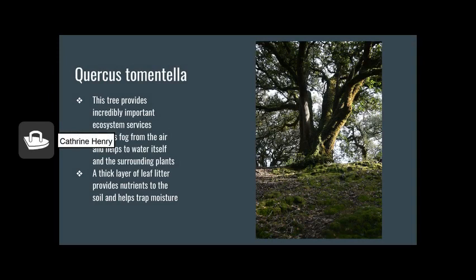So now I'll talk a little bit about Quercus tomentella, which is the subject of our research. This tree provides incredibly important ecosystem services to the environment it inhabits. Basically, there's this cloud forest that exists on Santa Rosa Island and the other Channel Islands as well, where the fog that rolls over the islands gets captured by these trees because they have a fuzziness on their leaves, and it provides this great ecosystem for different plants to thrive.